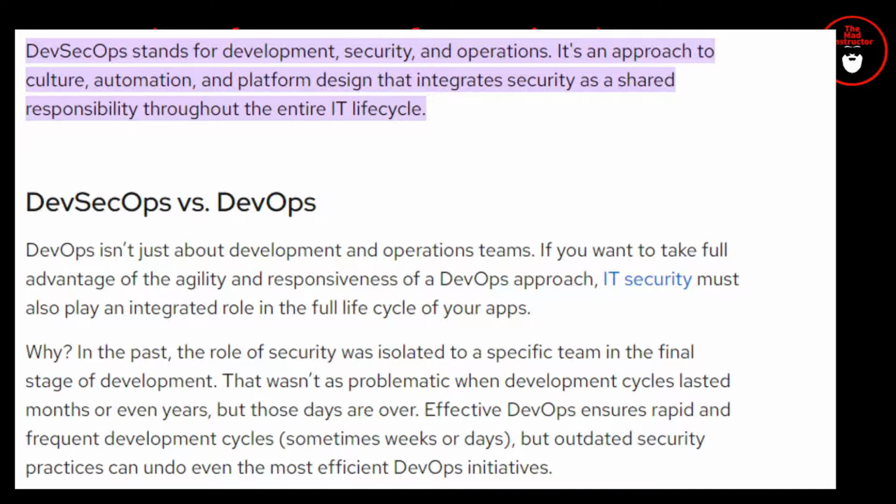Does that description of this term help us? Because on the exam, that's pretty much exactly how you're going to see it: the attempt to streamline communication between those groups of professionals.